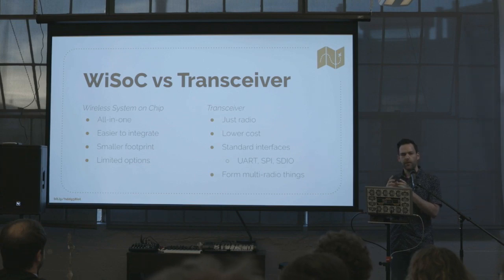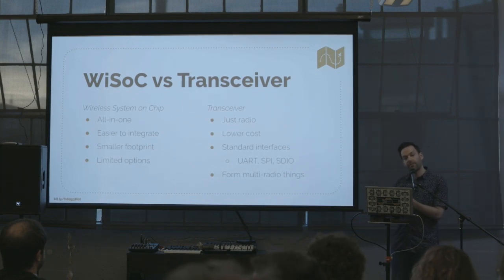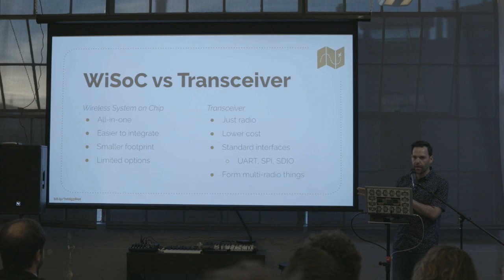Also, for non-microcontroller-based products, like your MPUs and your laptops and your phones, you don't need a microcontroller to manage the networking stack. You actually want that on the host processor. So you can use something like a Wi-Fi transceiver bundled with your laptop, so you can save cost. So there are trade-offs between using a WSOC and a transceiver. The other one is the footprint, right? A microcontroller with Wi-Fi built in is going to be smaller than an off-the-shelf microcontroller with a transceiver hanging off the side.